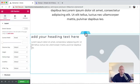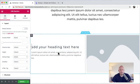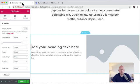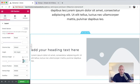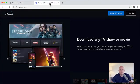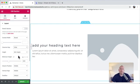Click on the entire section, and then under vertical align, we're gonna do middle because everything is aligning in the middle right here, not at the top and not at the bottom, just like on Disney's website. Disney's website also has a lot of spacing, so let's make it a minimum height. We go to minimum height, and we're gonna make it 500, so it has a little bit more spacing on the top and on the bottom. If we go back to Disney's website, we're gonna see that there's a little bit more space between these columns. In order to do that, all we have to do is go under here where it says column gap and make it wide. And now we can start adding text.